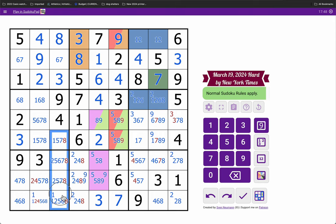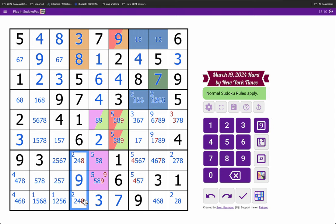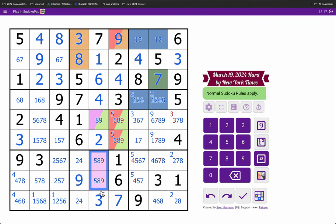None of those are 8. That's not 2, 4. That's not 2, 4. Right, force down here. This is a 2, 4 pair, which makes that 9. Okay, those drop out. This is now a 5-8. That's a 5-8 also.